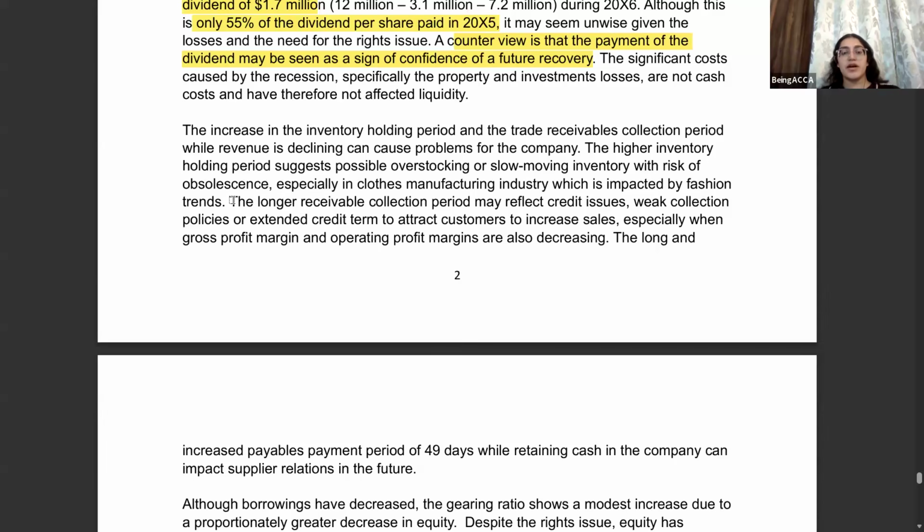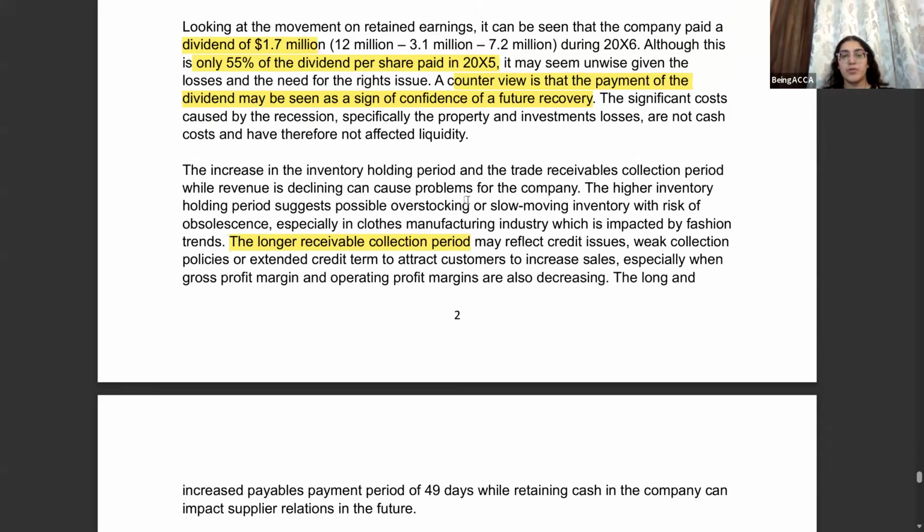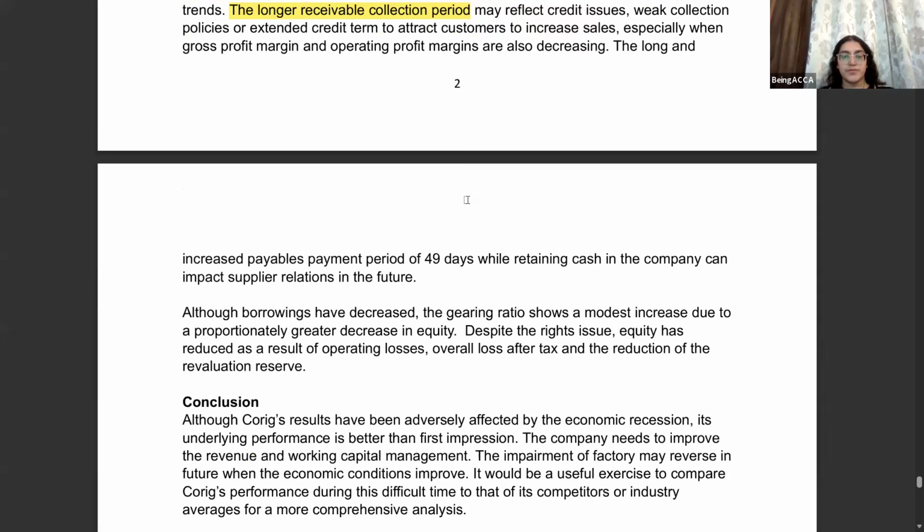Right. And if the receivable collection period is quite high, then this means that the company has a huge risk of irrecoverable debts. Right. The customers are not able to pay back to the company on time, and basically the money of the company is stuck in the cycle itself. Right. So in this scenario, it's very needed that the company is able to do proper credit management, or else the company will be basically struggling to maintain the liquidity and survive in the long run, right?